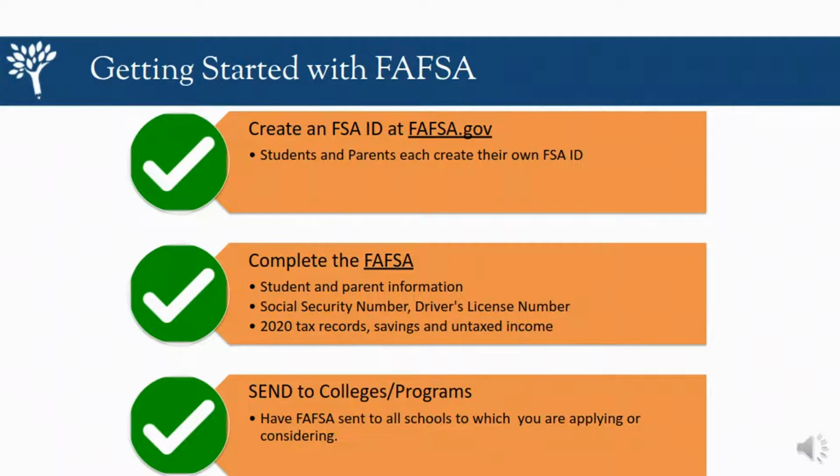You will use your parents' 2020 tax records, savings, and untaxed income. In your application, you will be asked to designate which schools you want to receive your FAFSA results. You can request up to 10 schools in the application and can add more after you receive your SAR. Review your information and read and accept the terms and conditions. You can use your FSA ID immediately to file and sign your FAFSA.